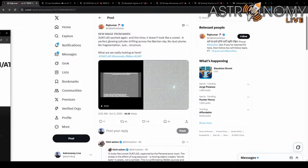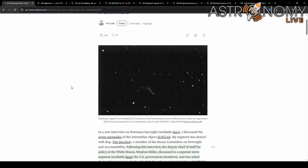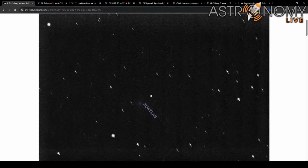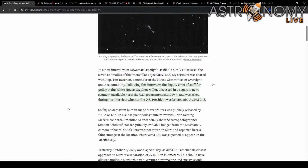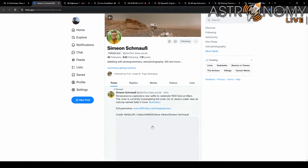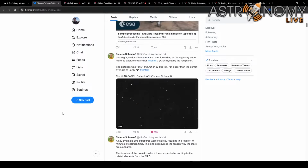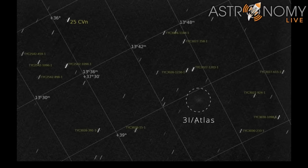Okay, this is amazing to me. I just looked at his Medium page, and there's an earlier article from a day ago where he showed Simeon's stacked photo from the previous day, I believe. And so, yeah, you can see where 3I/ATLAS is. You can see how faint it is relative to these stars. So he is aware of Simeon's Bluesky page, which covered this. But he apparently still believed, as of 3 hours ago, that the super bright object on the NavCam was also 3I/ATLAS. It's clearly not.